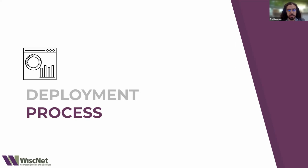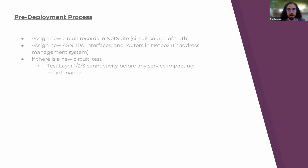So our deployment process, we have done plenty of these, so we have that pretty well lined up. The first thing we're going to do is look for available ports on our backbone routers that we're thinking of sending you to. So once we verify you have transport to a given site, we reserve the ports on the backbone routers, and then we make an entry in NetSuite, which we also use as a ticketing system, but we track circuits through there. So that is our source of truth for that.